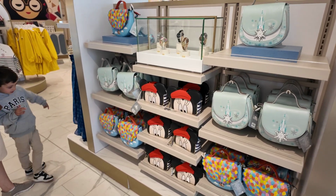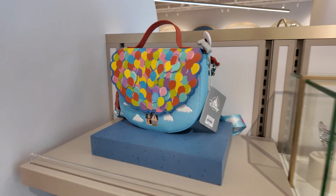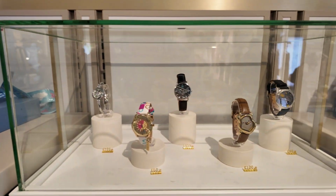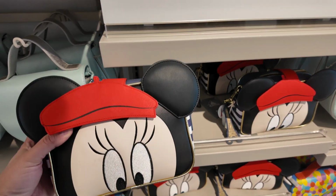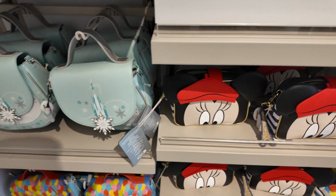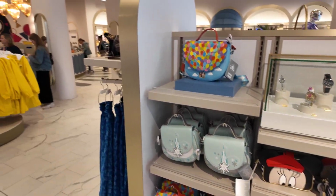On the other side of that Chip and Dale Loungefly side, we've got the handbag side. So we've got this Up bag at €80. We've got some watches, 100 for a Winnie the Pooh. And we've got this little Minnie Mouse bag. Look at that. So that's 80. Got a Frozen bag. So yeah, some really lovely stuff in here. I like it.